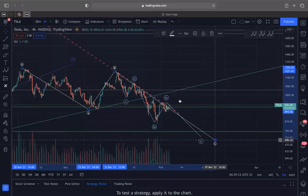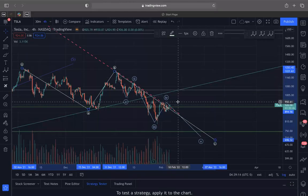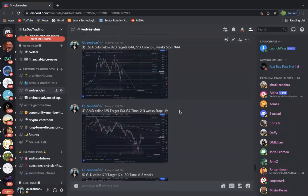Again, I gave you guys the bull and bear levels, right? Over 944, it's bullish. Below 920, 870, it's very, very bearish. So this is what I got for Tesla.